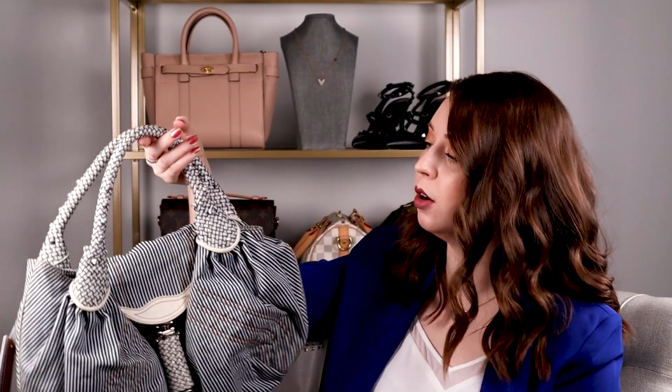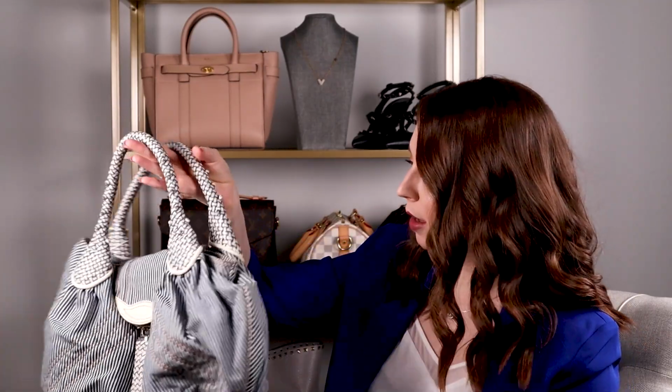I don't know if a bag organizer would work in a bag that's this loosely structured, but I'm willing to try. So I might stick one of my less structured organizers in there to try it out, because I do see this being a bottomless pit of despair for all your things. So we'll see how that goes. But anyways, what do you guys think?